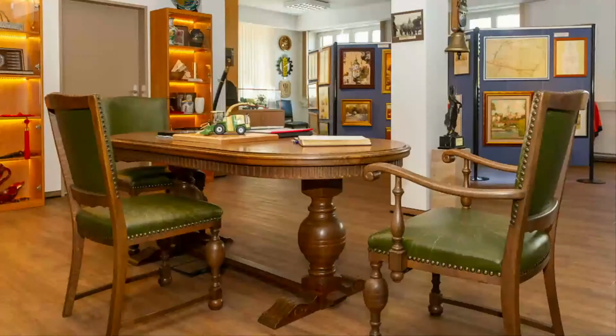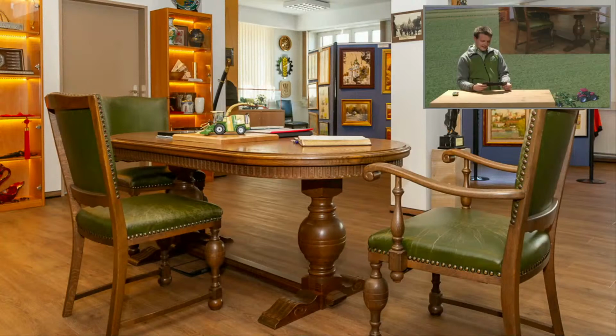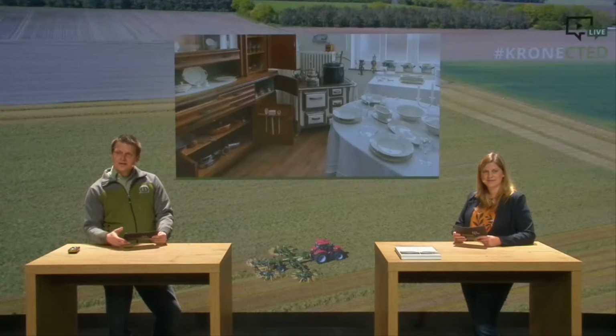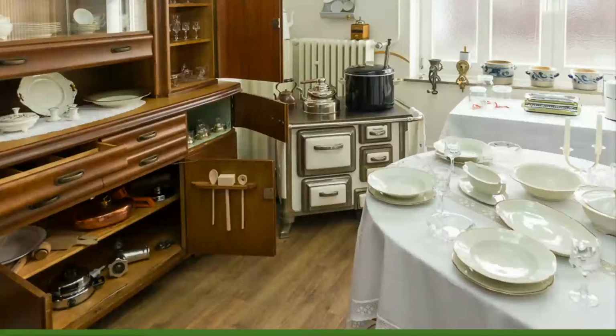Very interesting is the book on the table. It's the guest book, and it's there for guests to sign and to look back to who has visited the museum previously. Very interesting what messages people left for us.